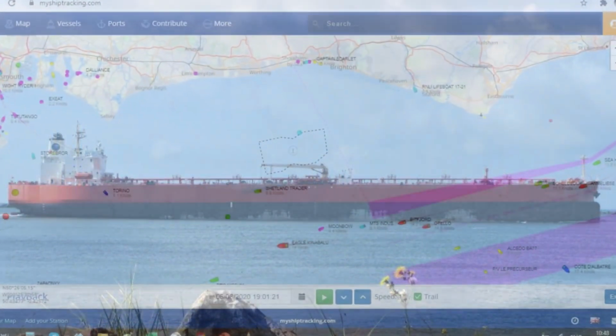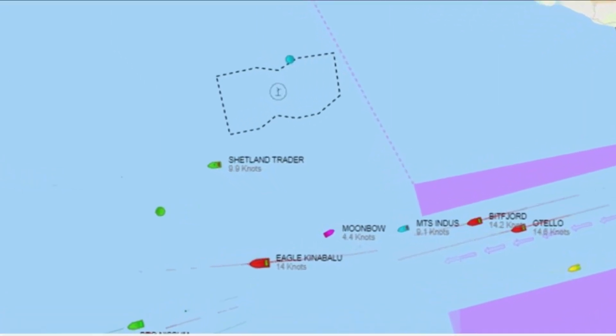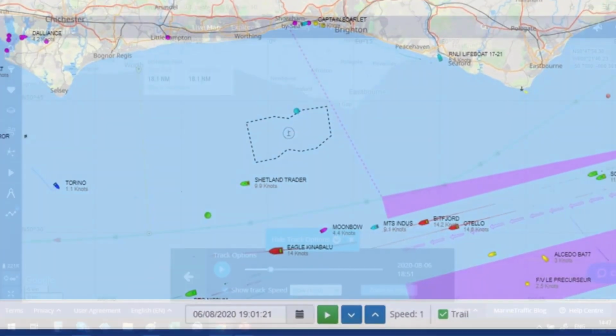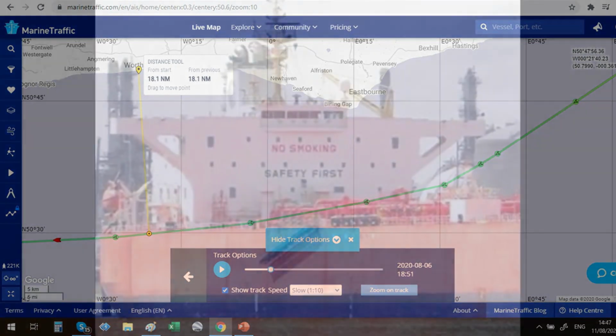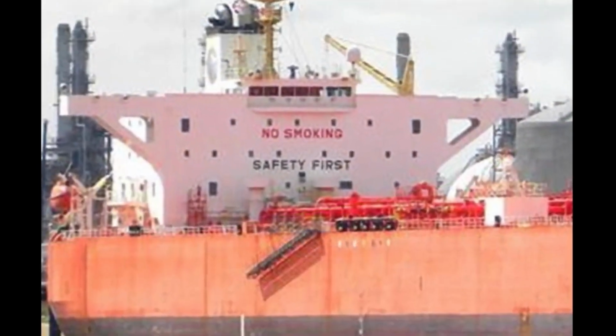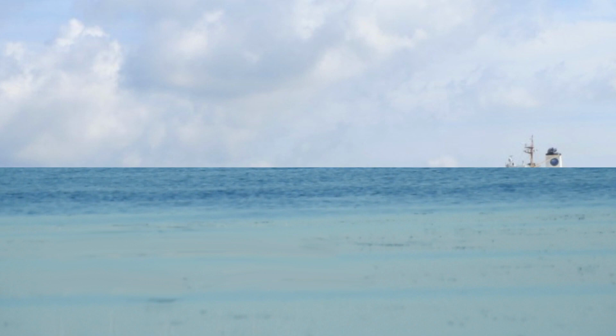The ship's location was tracked using myshiptracking.com. This is its location at 1 minute past 7. The thin red line shows its course. Its distance was measured using the marine traffic site. It was 18.1 nautical miles away from Dr. John, that's over 20 miles. At 20 miles, 32 kilometers, this massive vessel should have been hidden by 70 meters or 228 feet. Only the funnel of the ship should have been visible.